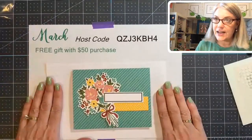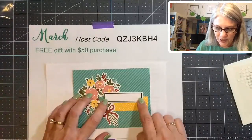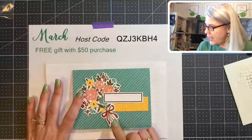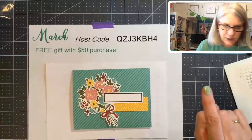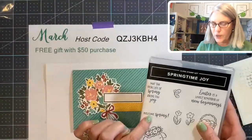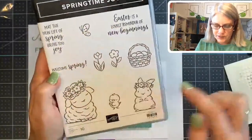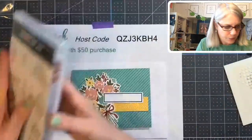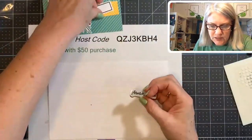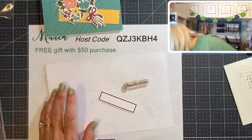And I'm pretty much going to stay with this design. The only thing I'm changing up on this card is the sentiment right here. And like I said, I was thinking this would make a beautiful Mother's Day card or Easter card. And so where did my Springtime Joy stamp set go? Here, like I said, I was going to stay with this. And this Springtime Joy has the cutest, there we go. It says Welcome Spring. And then it has some flowers and some butterflies. So I thought, oh, let's do that. So we're going to let me move all this out of the way so we can just do the sentiment first. Come here, sentiment. There we go. And I need a block.